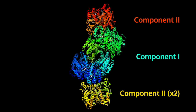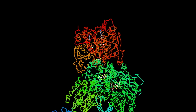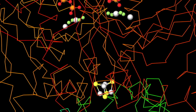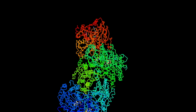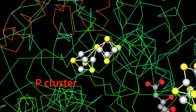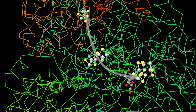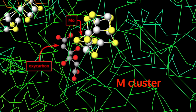Component 2 supplies the reaction, while component 1 executes it. Component 2 contains an F cluster, which receives electrons from other proteins that bind here. ATP also binds here and hydrolyzes to provide more energy. Component 1 is where the catalytic magic happens. The P cluster ferries electrons from component 2 to the secret weapon of nitrogenase, the M cluster. This is a unique structure of iron, sulfur, carbon, and a single molybdenum atom, with an oxycarbon for stability.